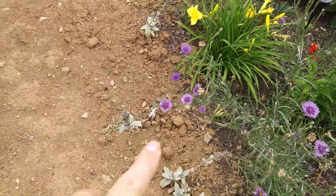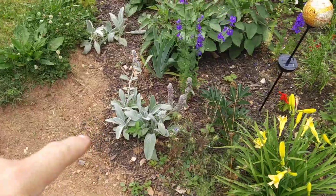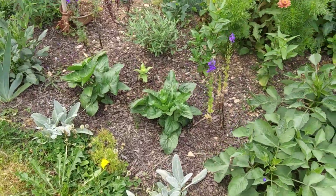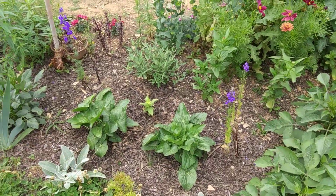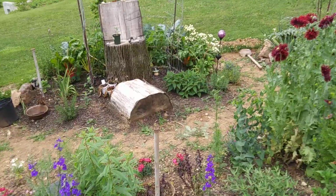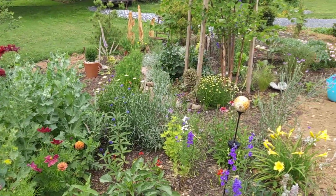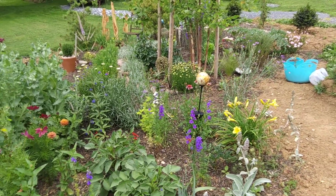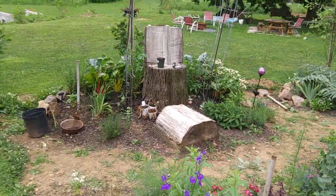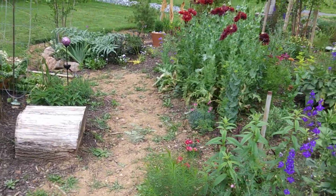Just added some more lamb's ear. That'll fill out like these are filling out. And then I have some dahlias, some sea holly, and that is the beginning of my new potager, whichever way you like to say it. And like I said, it's not finished yet. I have a lot to do, a lot more digging to do, a few more rock walls to make, I think.